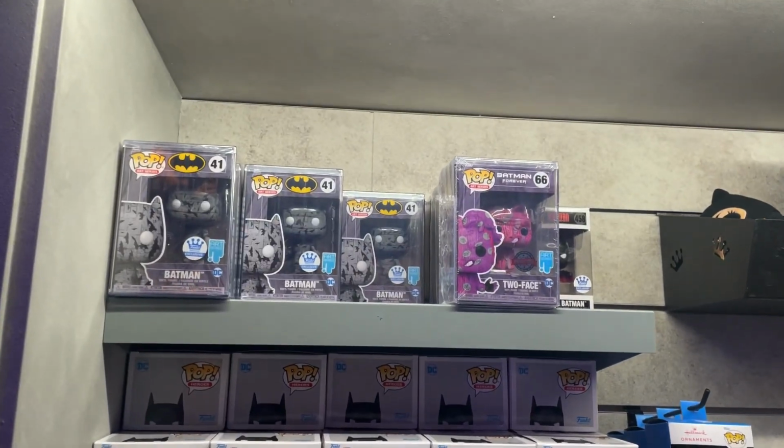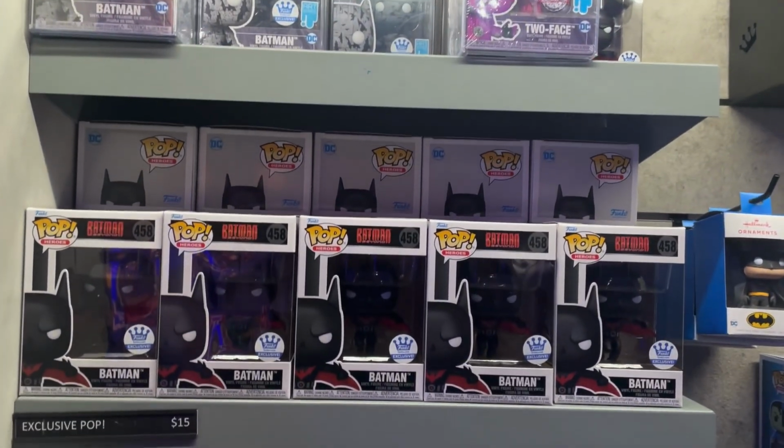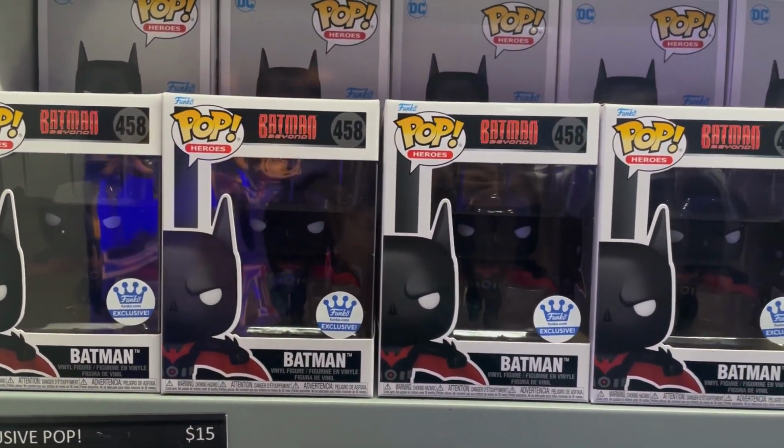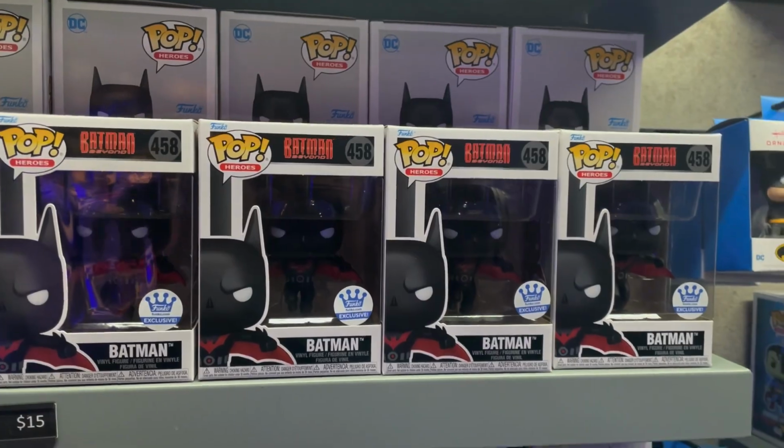Dark Flash. And then we also have some of the different Batman ones, like this brand new Batman Beyond, which is exclusive to Funko Shop. Unfortunately, no chases sitting on the shelf today. Still a really cool figure.